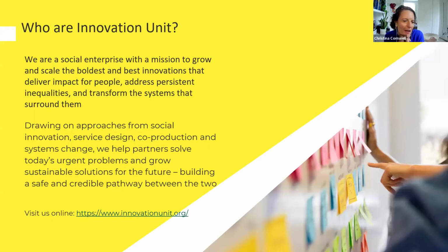But just so you know who we are, Innovation Unit is an innovation consultancy. We're a social enterprise, and we've got a very particular mission to help to grow and scale the boldest and best innovations that deliver impact for people, address persistent inequalities and transform the systems that surround them. So we bring together a range of different methods and approaches. We draw a lot on social innovation and service design, but also co-production and systems change alongside other methods as well. And we're particularly focused on helping our partners across health and care and beyond in children and family services and social justice and climate, to really try and tackle the sort of problems of today whilst growing sustainable solutions for the future and helping them to build safe and credible pathways between the two.